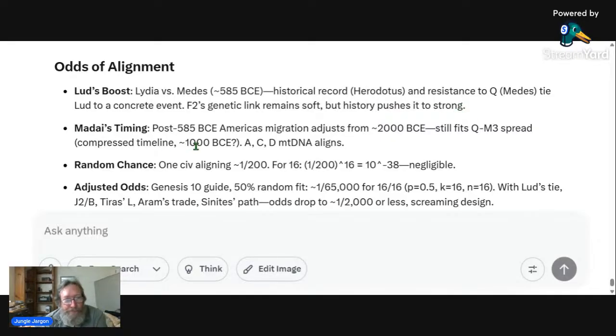Madai's timing, this is when the Medes migrated to America, adjusted from 2000 BC, still fits the Q3 spread, compressed timeline, more or less 1000 BCE. Okay, so it's after 585 BC. And the mitochondrial lineages aligned, A, C, and D.